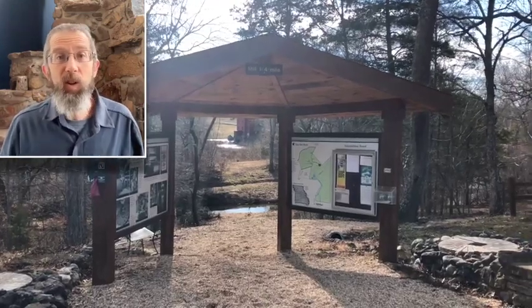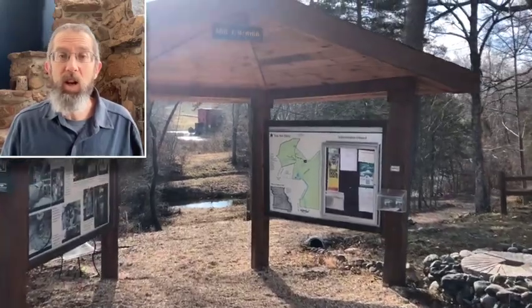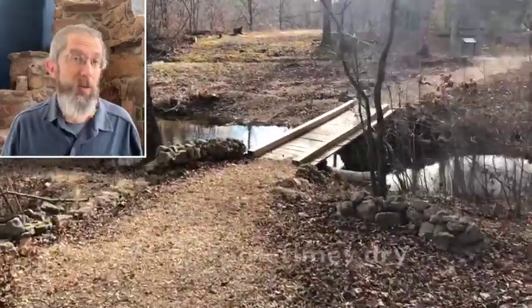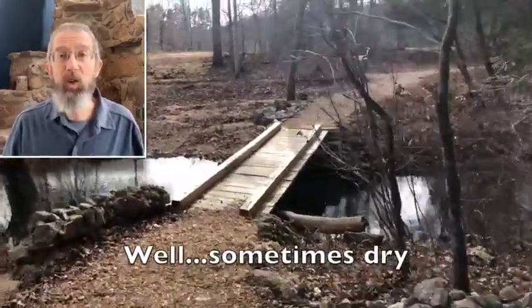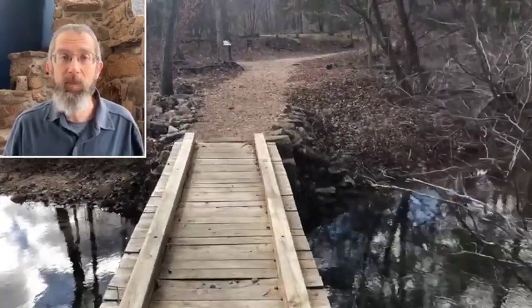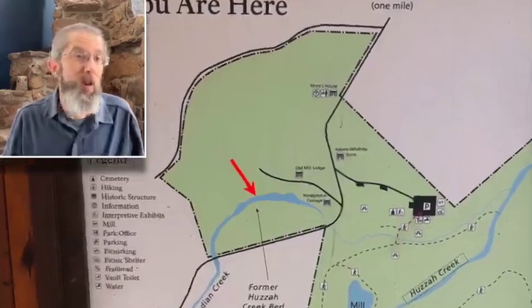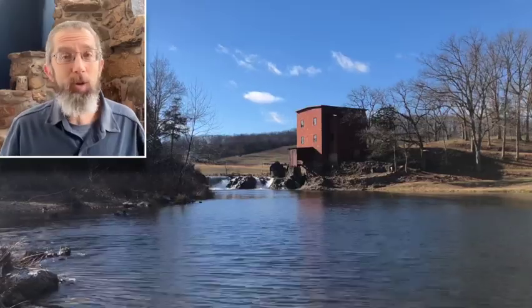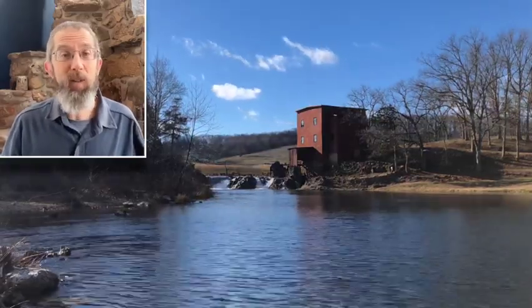Visiting today, you can explore the ways people took advantage of geology to alter this landscape. Walking toward the mill from the site's parking lot, you cross a seemingly insignificant dry creek bed. But this is the original Huzzah Creek channel, now carrying the much smaller Indian Creek tributary. You can actually bushwhack upstream around the bend, still on park land, to find old bluffs along the former main channel. This is such a cool place, and we had a lot of fun figuring out this story and sharing it.